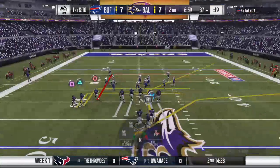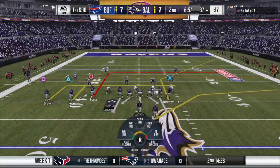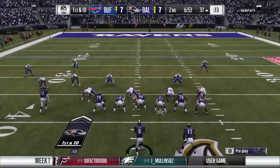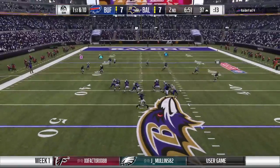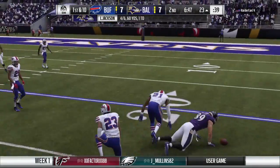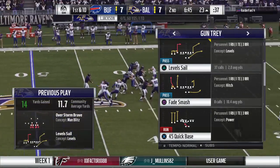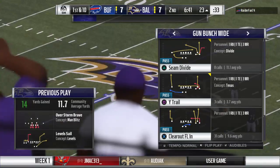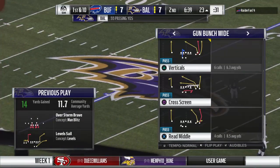So first and 10 now in Buffalo territory at the 37-yard line. Throwing now, Jackson on first down. He's got his man, it's Andrews. And brought down, but not before they're inside the 25. Back-to-back nice gains, that one for 14 yards and another first.